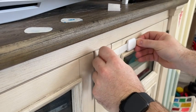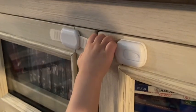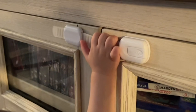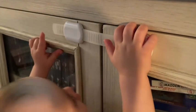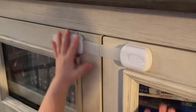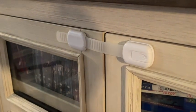I was super excited that it stuck so well and he cannot get it off because our cabinet is not just a flat wood, it's actually got grooves and stuff in it, and it still sticks super well. He cannot get it off and he cannot get in. I love how easy these baby locks are to install, but also that they really stick and he cannot get into any cabinets.